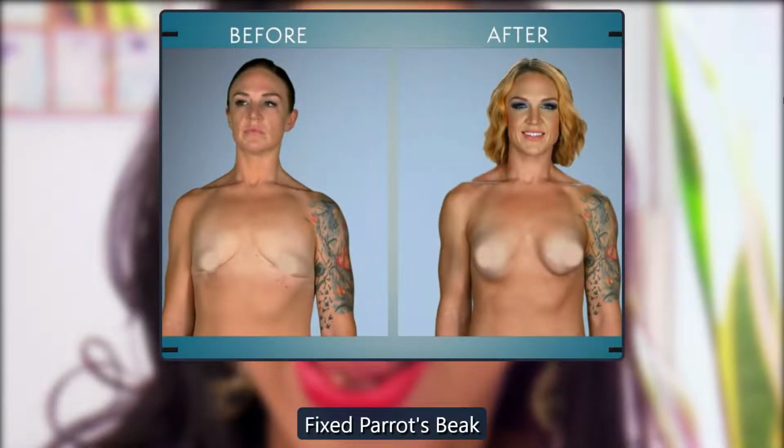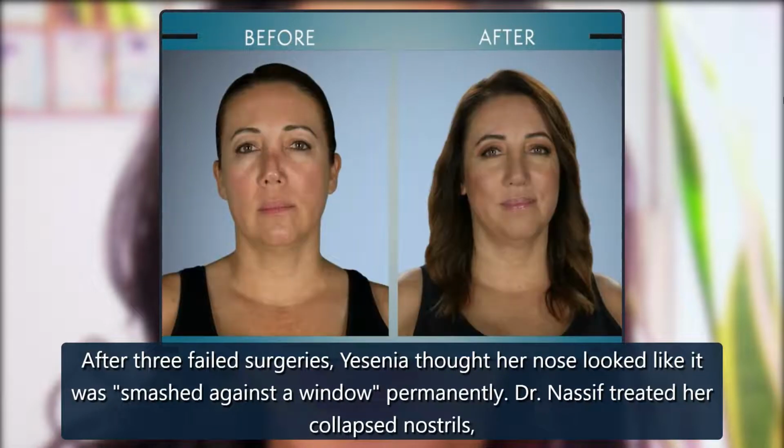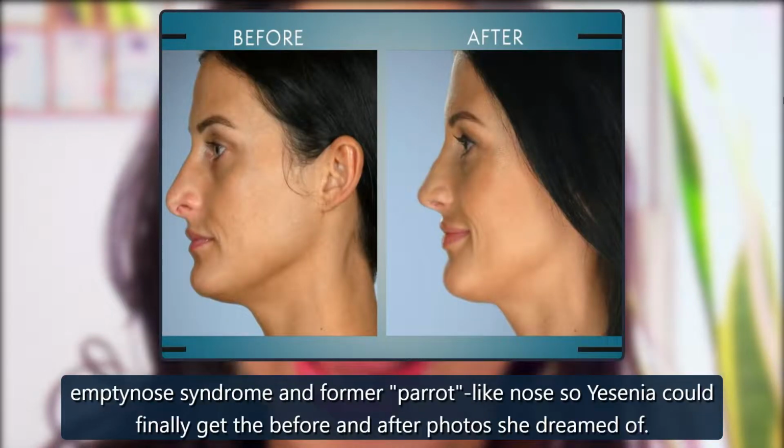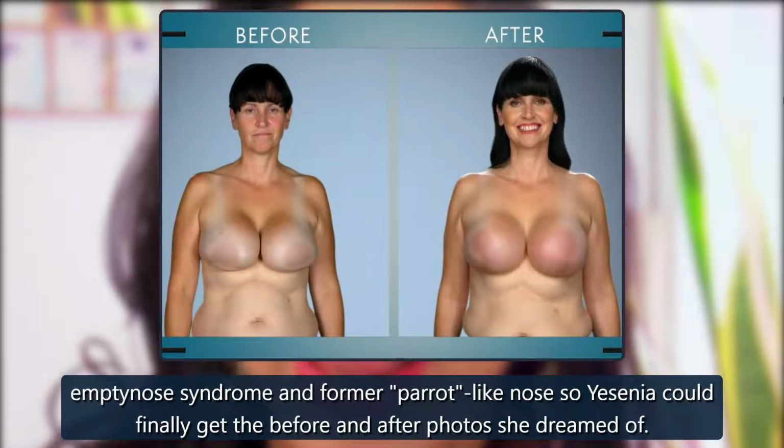Fixed parrot's beak. After 3 failed surgeries, Yesenia thought her nose looked like it was smashed against a window permanently. Dr. Nassif treated her collapsed nostrils, empty nose syndrome and former parrot-like nose so Yesenia could finally get the before and after photos she dreamed of.